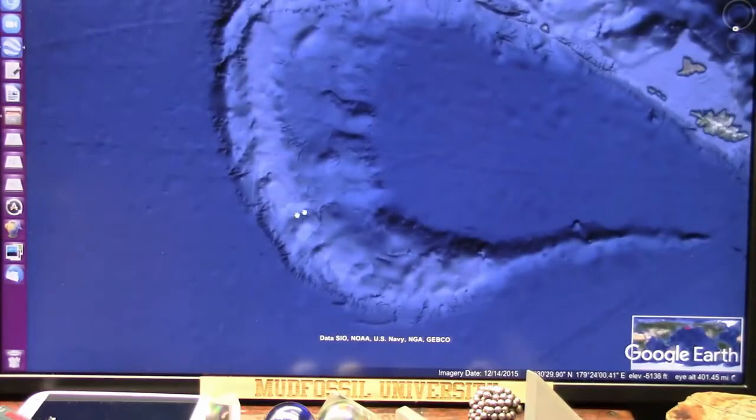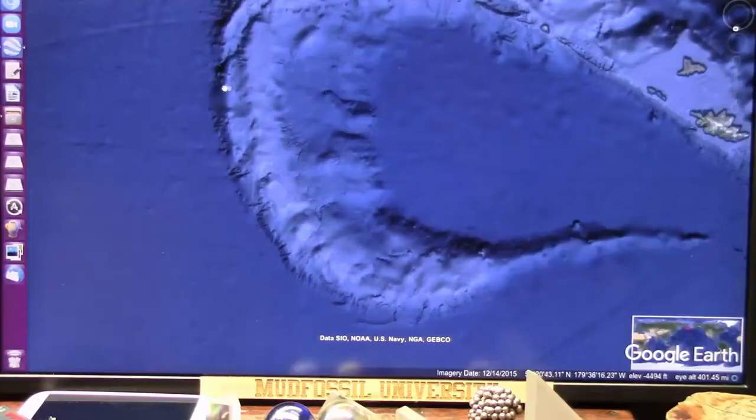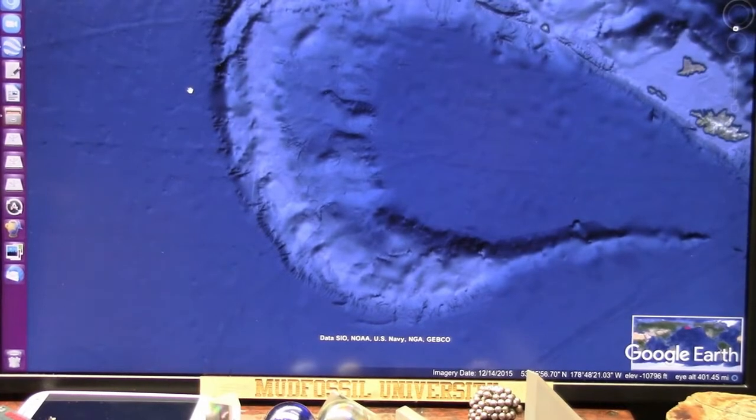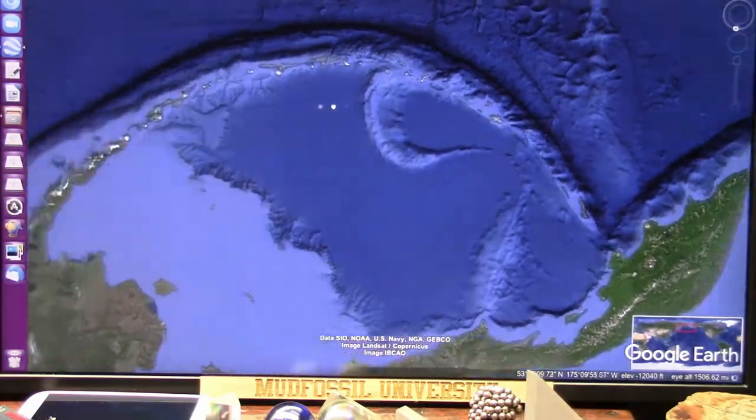I don't know what I expected. Now, you see how this is like... And then it's exactly perfectly heighted. Of course! Don't you know anything about science? And this drops down a mile or more. Up here, we're at minus 3,500 feet approximately. Here, we're at minus 10,700 feet. So it's over a mile deep from here to there. That's how big ScorpZilla's scorp is.